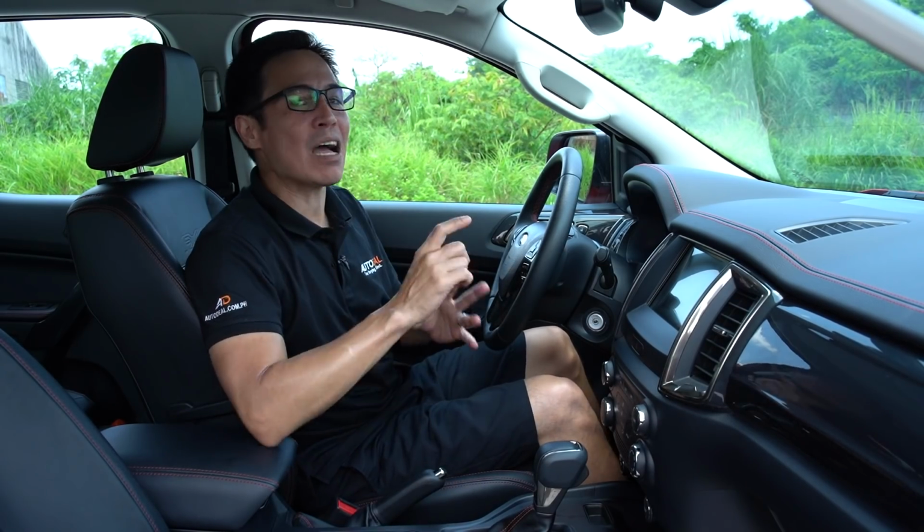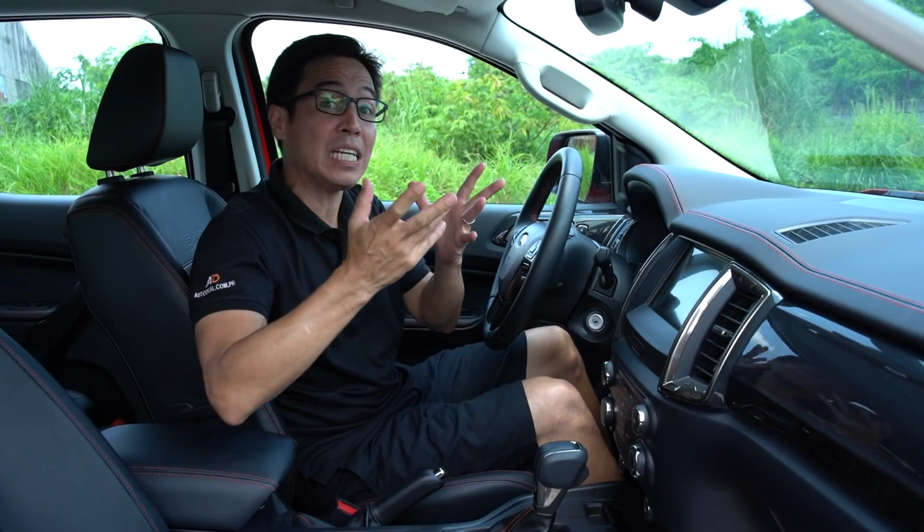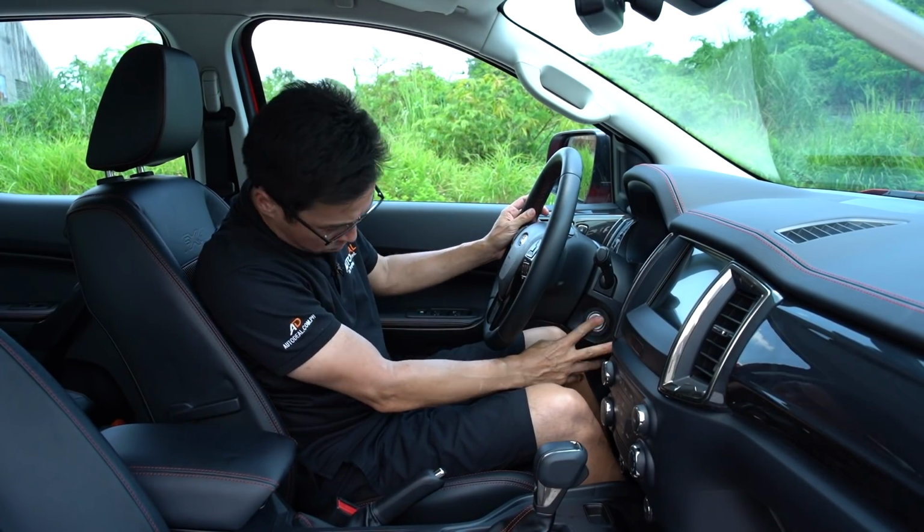Now, it does not have a start-stop button, but it could be one of those features that you don't necessarily need. And at the very least, you'll always know where your keys are.